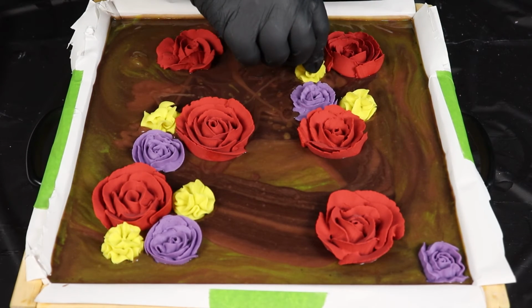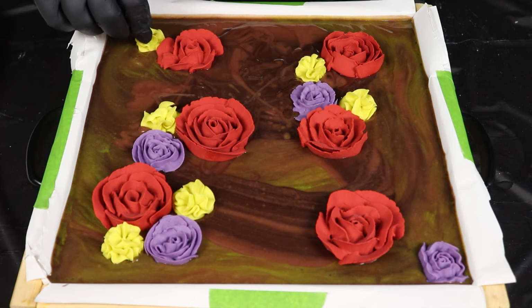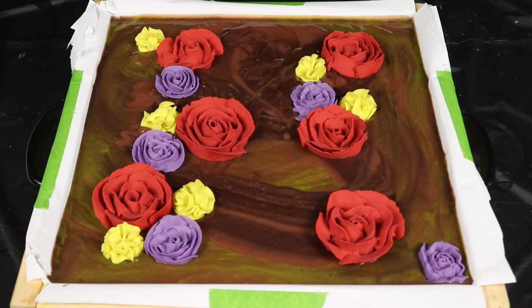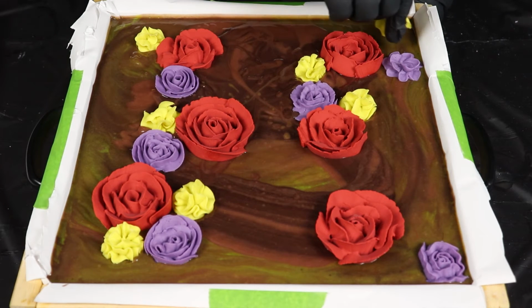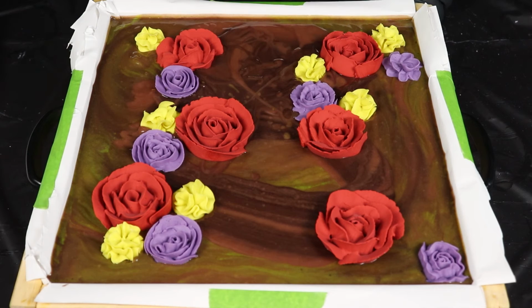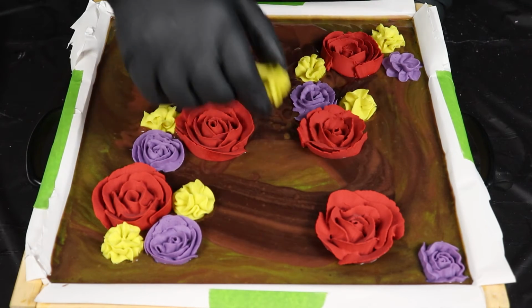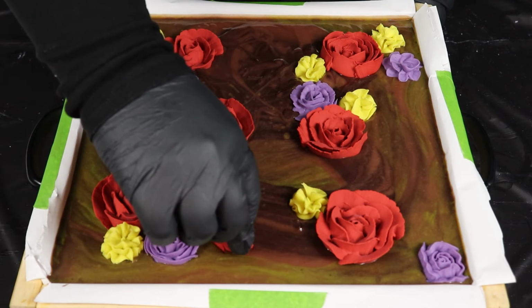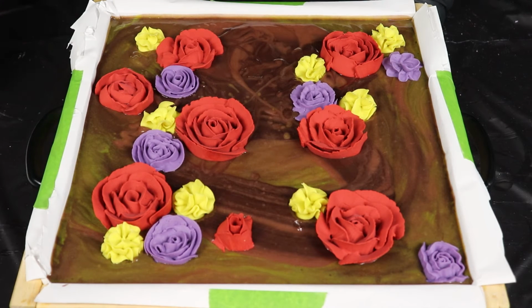I will admit I briefly considered trying to do these out of melt and pour or soap dough, but the longer I thought about it, the more I was like, nah. I want them piped. Which maybe is not the best use of being time efficient, but I had a need, and that need was for very specific looking flowers, because that's how I wanted to go. Sometimes you just can't help it. You have a specific thing you want to do, and you just got to do it.